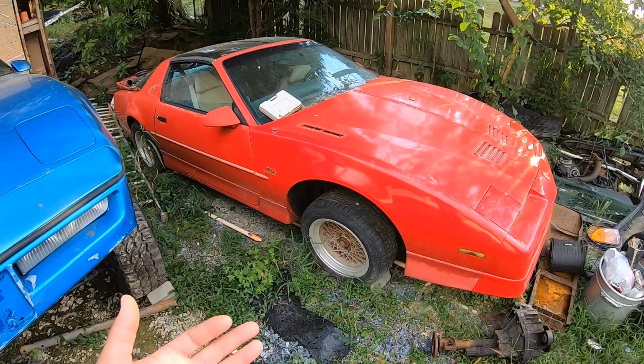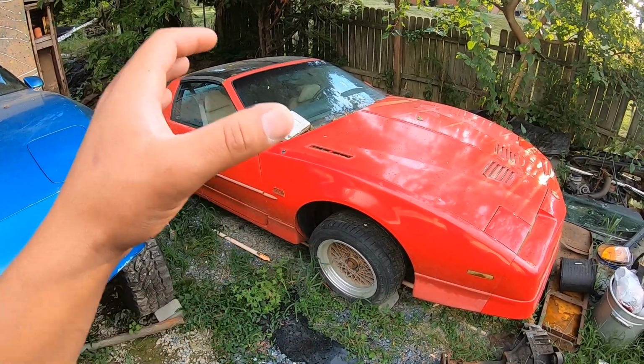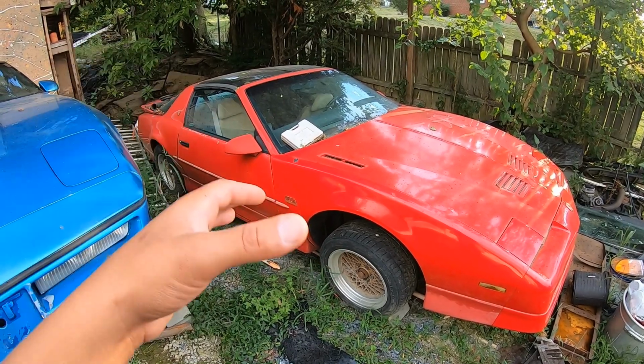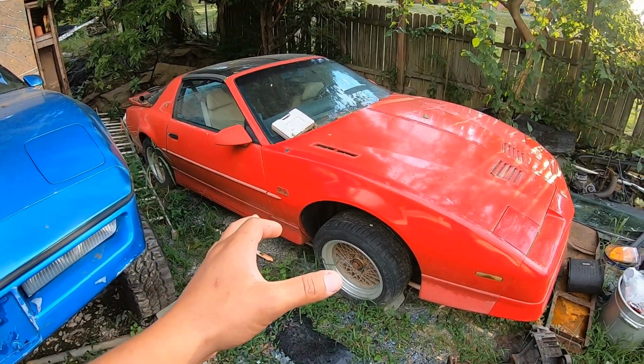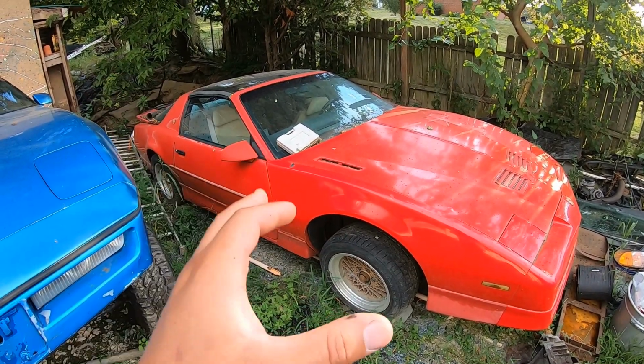You're my first love. I seriously love this car, but I haven't had the finances to go ahead and put this thing back together and make it perfect. So it's just kind of sitting here. I know it sucks. I know it's an eyesore for some of you guys. You guys hate to see this thing sit here, but the GTA is going to get built, guys.